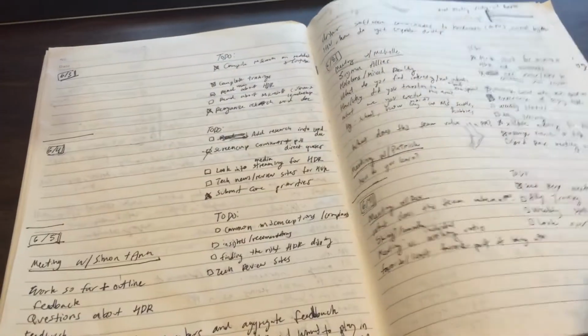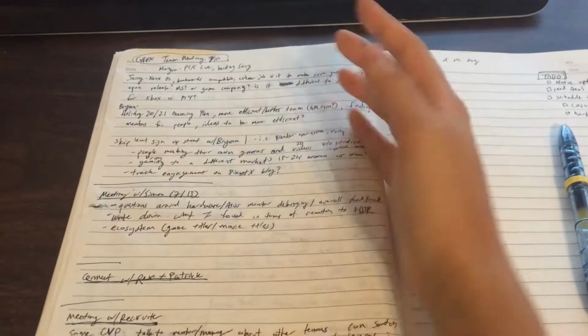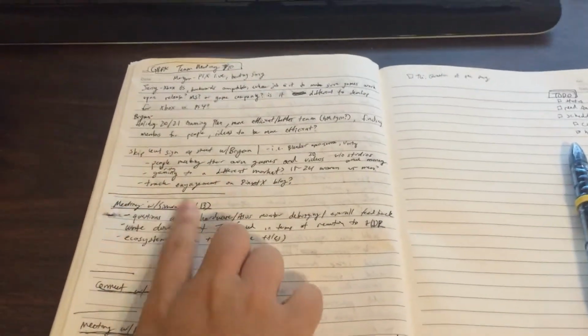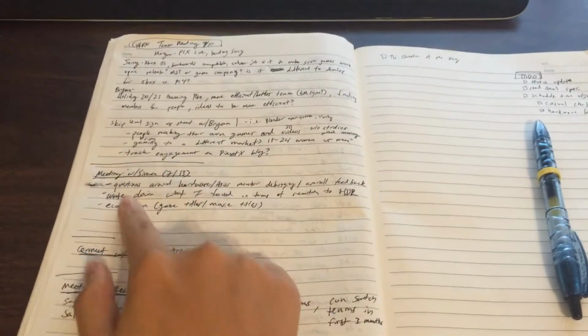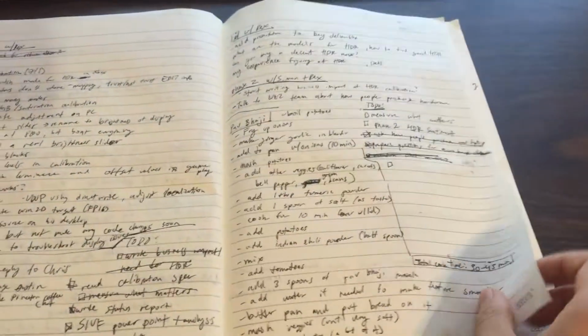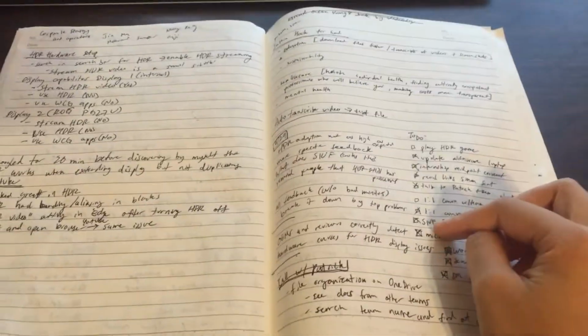Sometimes I will just write down notes that I have during the meeting, and I'll have a specific meeting with someone, and in an upcoming meeting, I'll be sure to bring up these points that I want to talk about. And then it's fine if I don't complete my to-do list, but I try to go back and check off things that I haven't done.